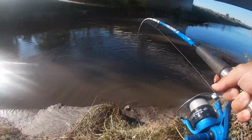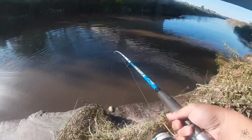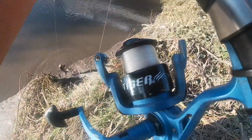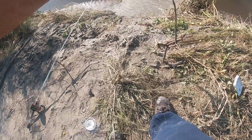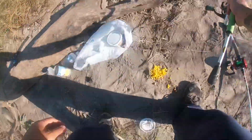I don't know where my bobber went. Why do I not have a fishing net? Oh, can I pull you up? Can I pull you up? It's up here. Okay. That was a good sized carp, guys. Okay. Hold on. Let me grab my bobber. Oh, so much is happening right now. Why is my bobber that way? Okay. Got the bobber. Is the worm on there still? Worm's still on there.